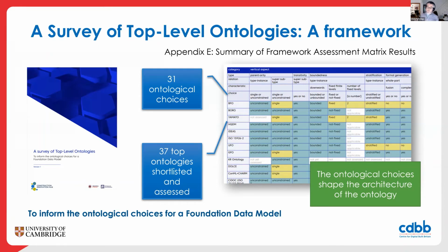The next challenge we faced was, it's all very well having these ontologies, but how do you assess them? How do you work out what their characteristics are, what they're good for, what they're bad for? There's a small amount of literature out there, and one of the things that it focused on was the ontological choices which shape the architecture of the ontology. So we knew that we needed to look at the ontological choices, and there were a number of partial listings of these, but there wasn't, if you like, an overall view of what these ontological choices were.